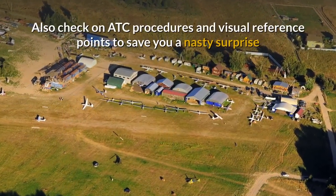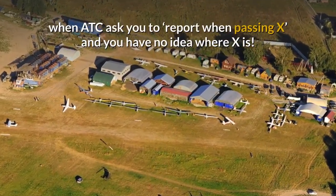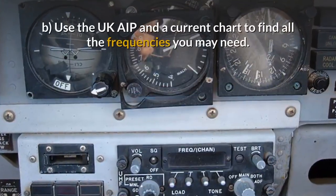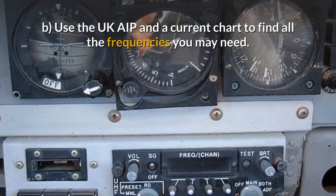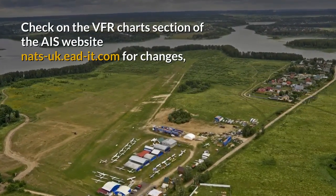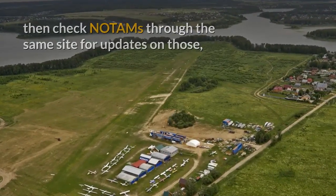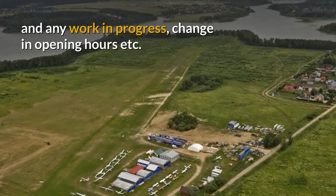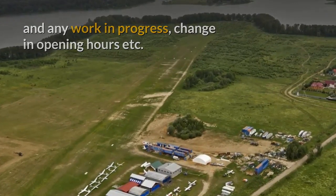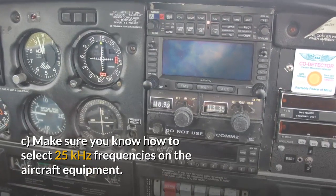Also check on ATC procedures and visual reference points to save you a nasty surprise when ATC ask you to report when passing X and you have no idea where X is. Use the UK AIP and a current chart to find all the frequencies you may need. Check on the VFR charts section of the AIS website at nats-uk.ead-it.com for changes. Then check NOTAMs through the same site for updates on those and any work in progress, changes in opening hours, etc. Make sure you know how to select 25 kHz frequencies on the aircraft equipment.